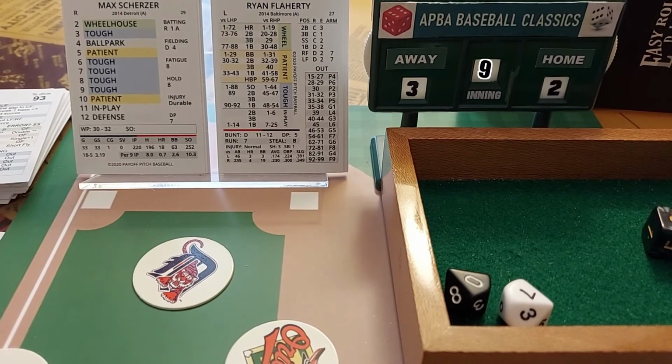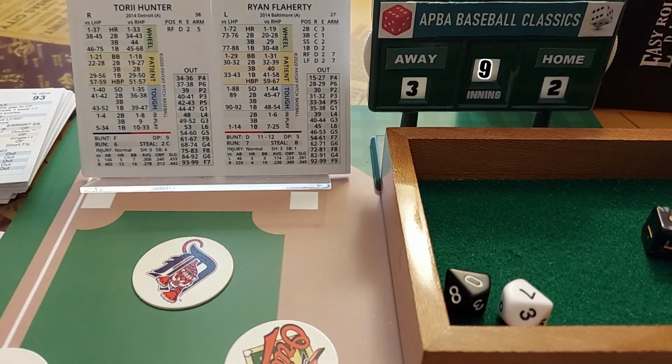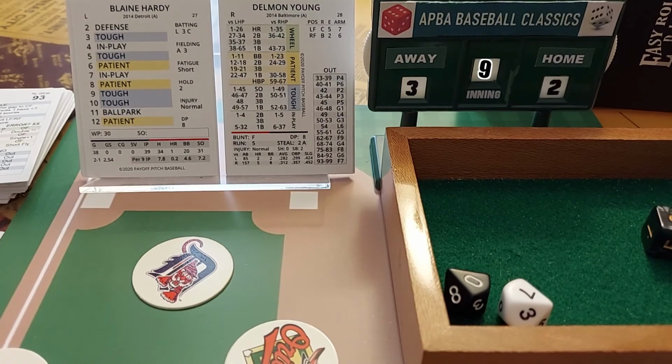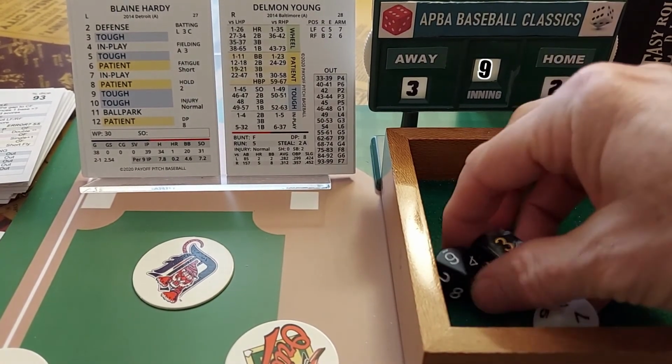Tigers are going to make a pitching change here. Scherzer goes out. He does not look happy. And Blaine Hardy will be brought in to pitch for Detroit. Baltimore's going to go to their bench, and Delmon Young is going to pinch hit for Ryan Flaherty against Blaine Hardy.